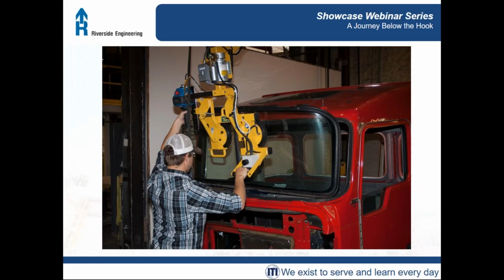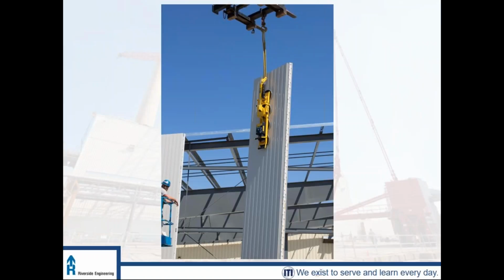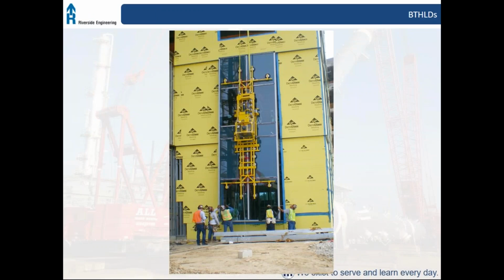Automobile and glass industry uses an enormous amount of vacuum below the hook lifting devices. Now this looks like building facade material, again with a vacuum lifter. More of this. These are fairly complicated and intricate machines. This is certainly designed just for this particular application.